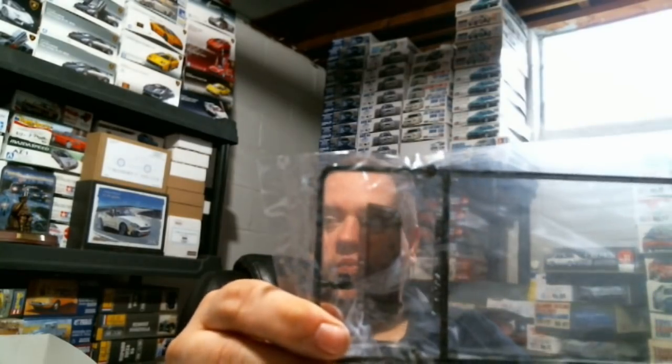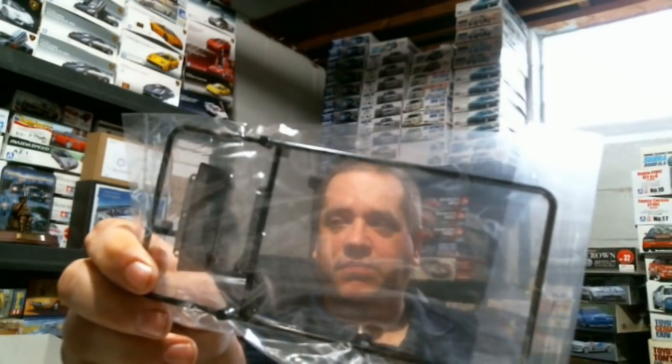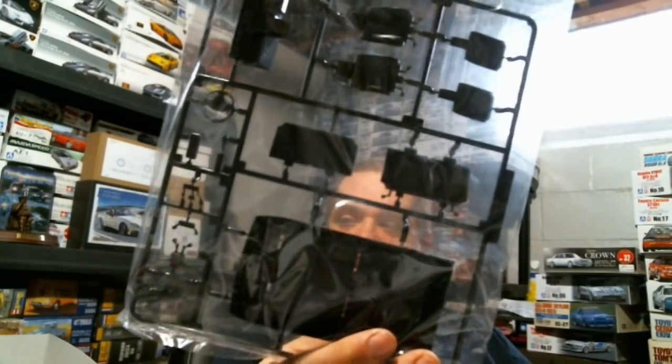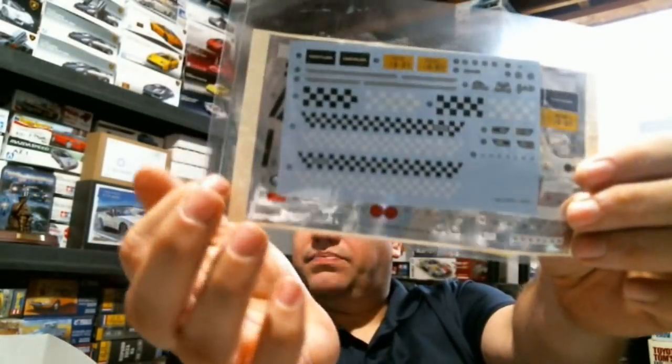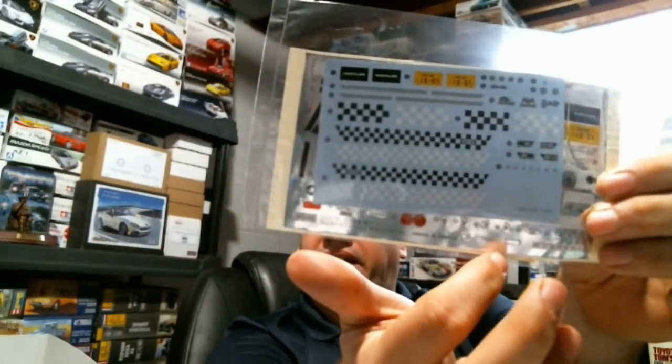Your fender flares, tinted rear glass. There's a whole bunch of missing parts here, so I'm assuming they could tint all the windows if they wanted to. And then you have a fairly basic interior tub that the seat bottoms are molded into because it's Fujimi. But then you get into the decal sheet itself, and you see back here in the back, there's like a Mylar press and stick kind of stickers.